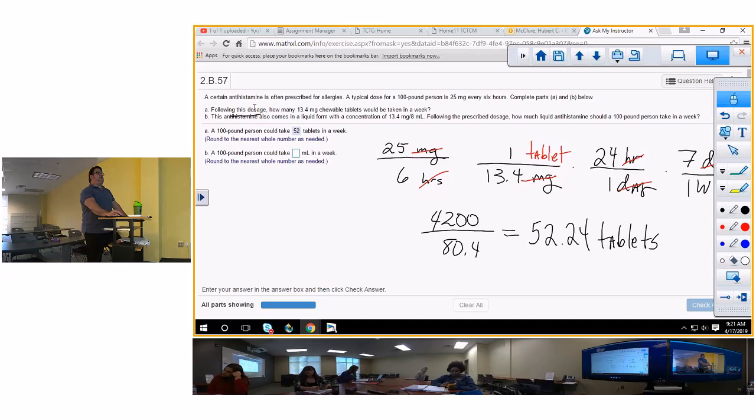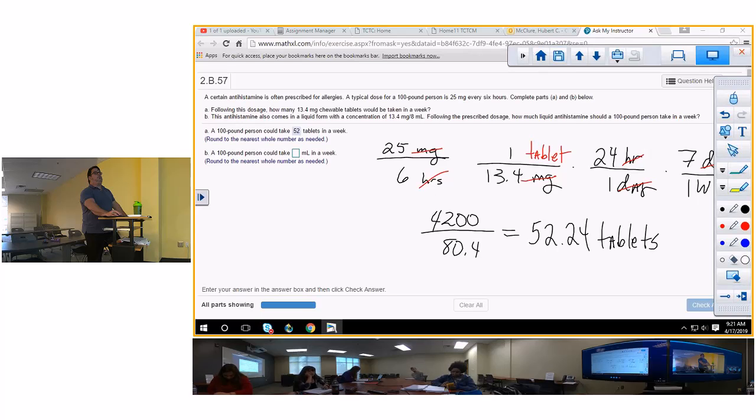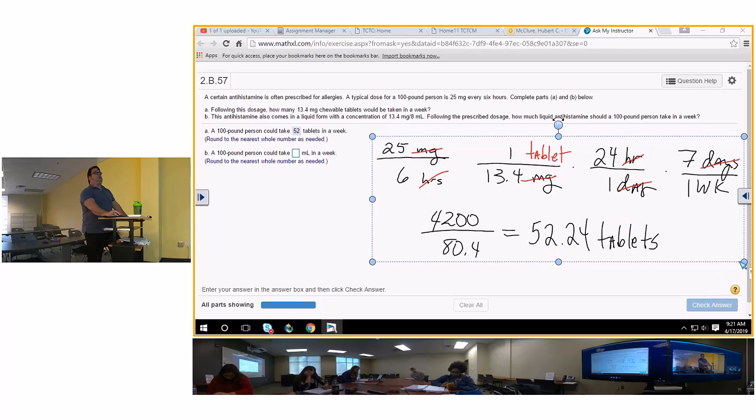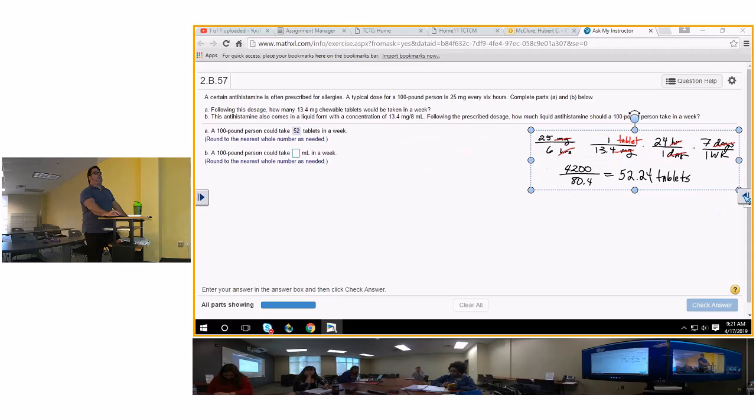All right, a 100-pound person could take blank milliliters in a week. Okay, well, they've got, okay, this is B. I'm sorry, I didn't read B. Let me read B and see what it says. This antihistamine also comes in a liquid form with a concentration of 13.4, so you would put 13.4 here and 8 milliliters here. So I'm just going to go over here. Let me move this out of the way. Ooh, I can make it smaller too. Okay, I'm going to make that smaller. Move that over.